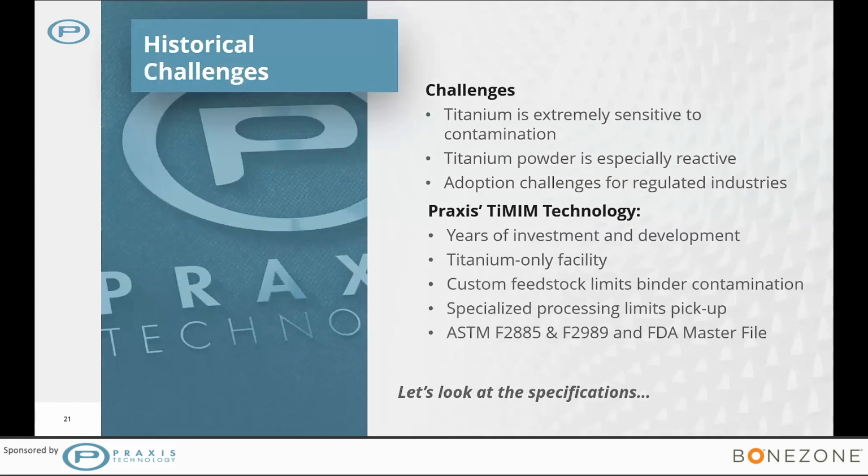I want to take a couple minutes to talk about the historical challenges of titanium metal injection molding. A lot of smart people would tell you that titanium MIM doesn't work. And 20 years ago that was true, but we have changed the nature of that. But the basis of the challenges are the same.